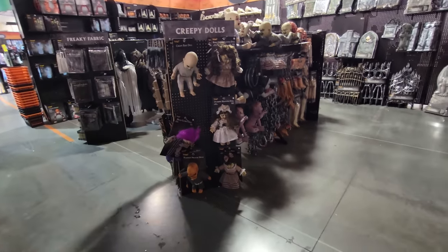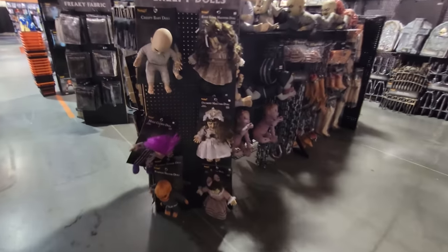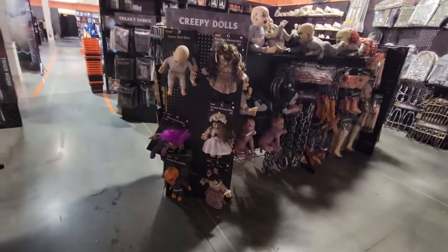I think the least seen creepy dolls this season for me have been Crouchy and Uncle Charlie. These are the ones I see in just about every store, maybe even the vintage clown doll. I haven't seen him very much.